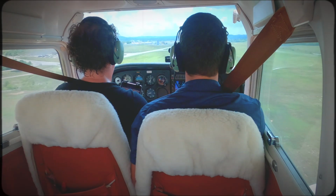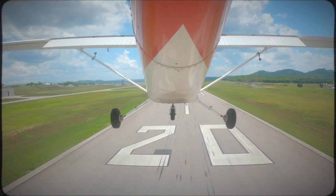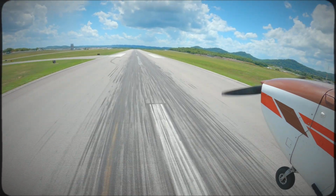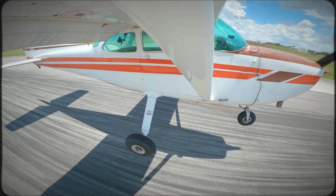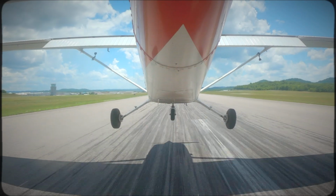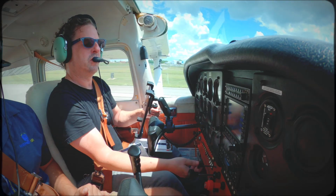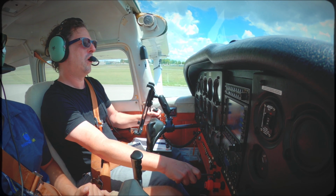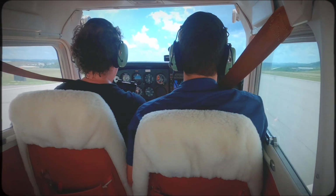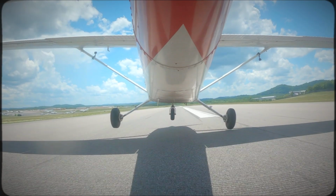Speed's perfect. Beautiful. Flaps up. Very nice. Flaps up, carb heat in. Throttle. Right rudder, centerline. Whoa, crosswind. 55, we gotta get some pressure. Full power and you're up. Oh yeah.